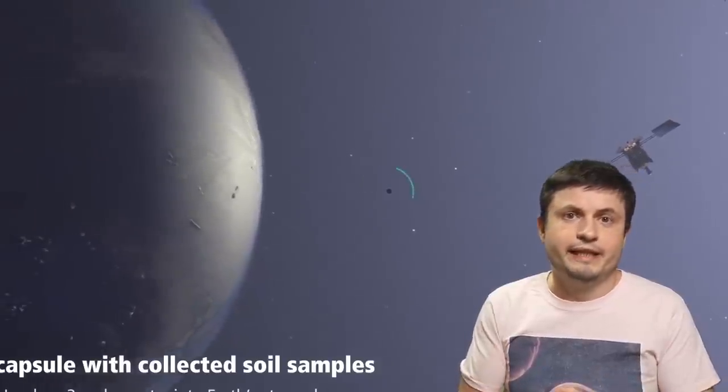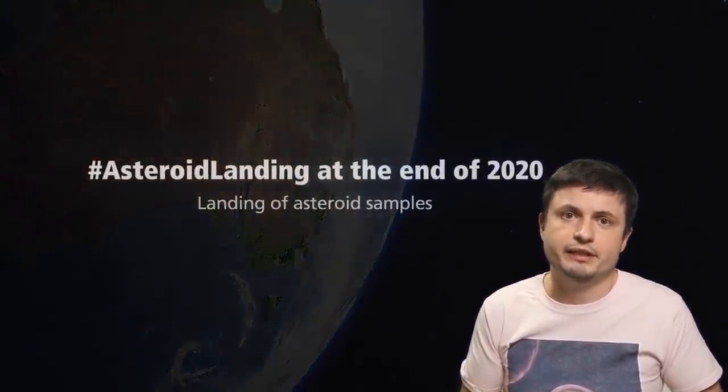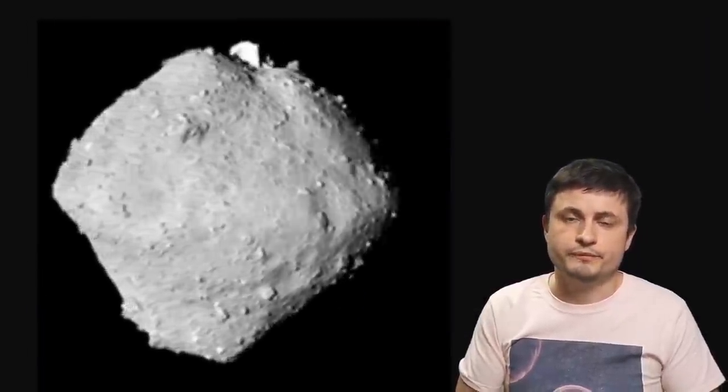But all of the other exciting discoveries are obviously going to come from studying these samples, and I honestly can't wait for the first study to come out, discovering what it is that these asteroids are made from and what unusual secrets we discover inside the beautiful asteroid Ryugu.